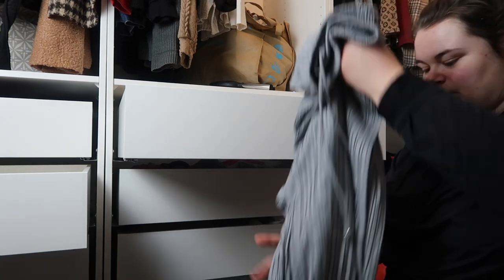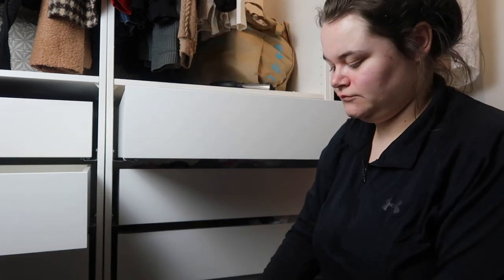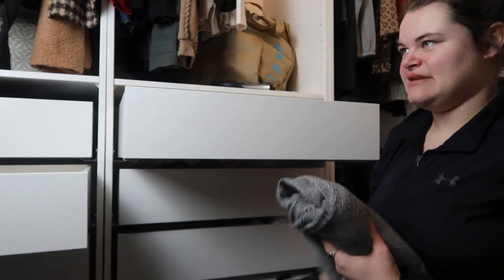Oh, these were far too big on us. They have to go. Right, so these are the trousers I'm keeping.